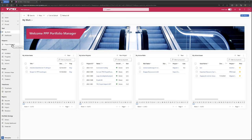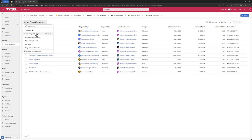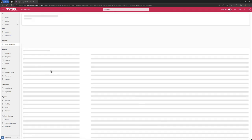So we go ahead and click into project requests. So project requests are ideas for projects, pipeline projects that maybe are feeding in from a CRM solution. We can have a number of views here. I'm currently looking at all active project requests in the system, and we have a number of columns here giving some headline information on these requests. I'm going to click into one of these to look at a bit more detail.